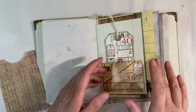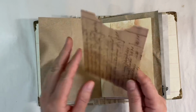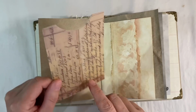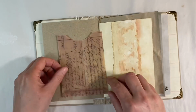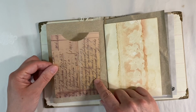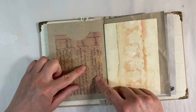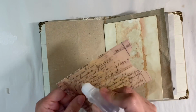Now I just want to find a space for my pocket. I want it to go here just because I think the reds and oranges that are in this envelope go really well with this page here. So that's where I want to put it. Now I really like the colours on the back of the envelope, but I think it should go that way round. So I'm just going to use a bit of glue again just to stick that down.